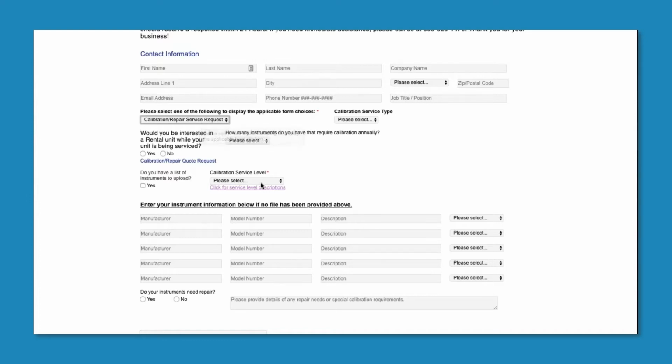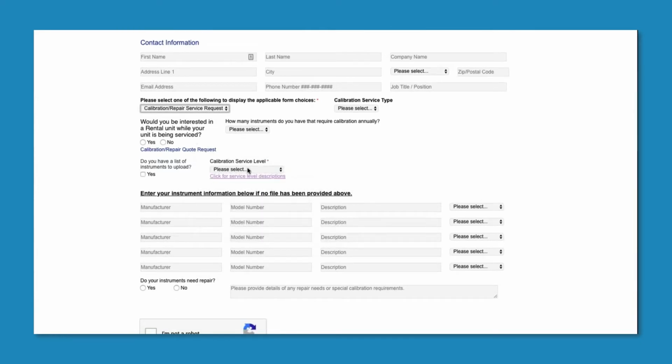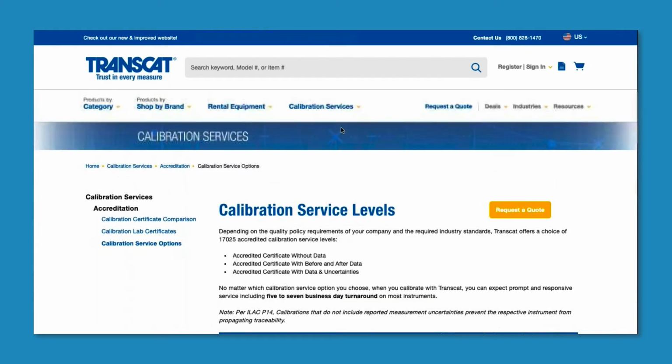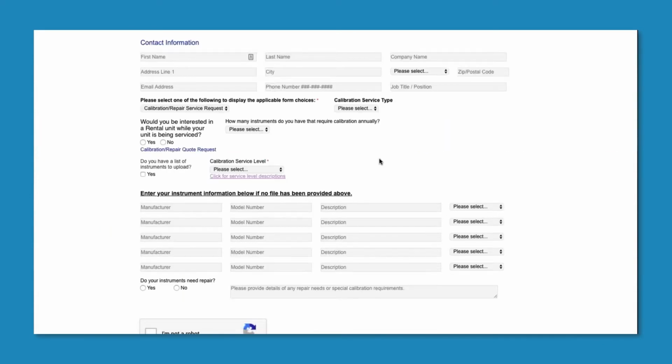Sorry. And then for this click for service level descriptions hyperlink, when you click on that, it actually opens in the same tab. So that might be a problem with respondents losing the data that they previously entered. I believe our product team is already fixing this issue.